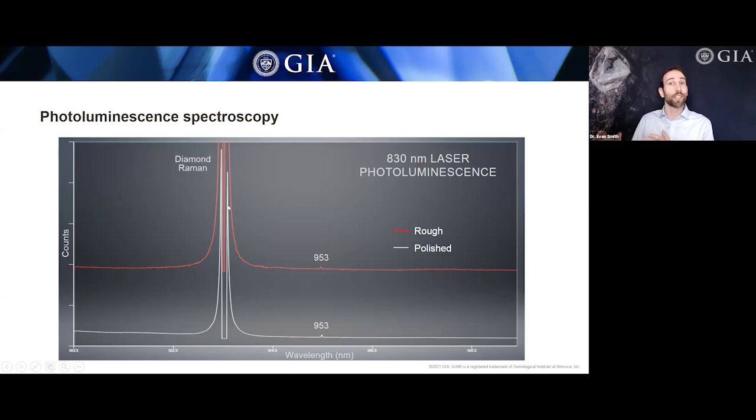What we can see here is a sharp peak. In this case, this is due to just the diamond itself. We already know that both of these stones are diamonds, so we can ignore this peak here labeled diamond Raman. What we're really looking at is this peak over here. In the rough diamond, there was a small peak here at 953. And in the polished diamond, we can see the same peak here at 953 with about the same intensity. This is a very good indication that we have the same atomic scale defects present in this diamond that are giving us this photoluminescence response, present at about the same concentrations. So this is another layer of information showing us that this is the same material we've analyzed in the rough state and in the polished state.